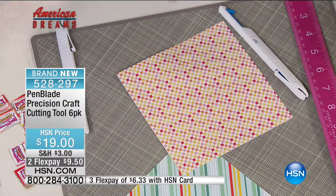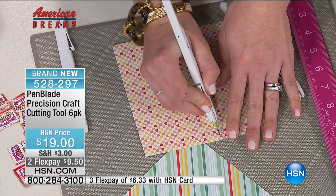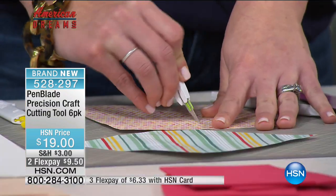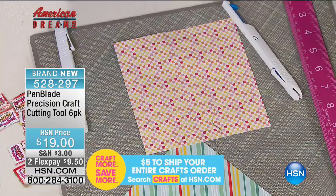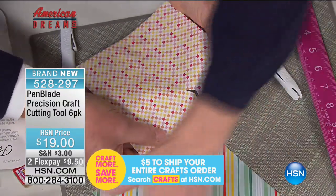So our 15 blade is our curved blade, and you can do fine, intricate detail work. If you're cutting paper, it just lets you get nice curves. You could trim around scrapbook corners. You can do all sorts of material. And it just has that nice, thin, curved edge. You can also, yeah, just like that. Look at that. Isn't that great?